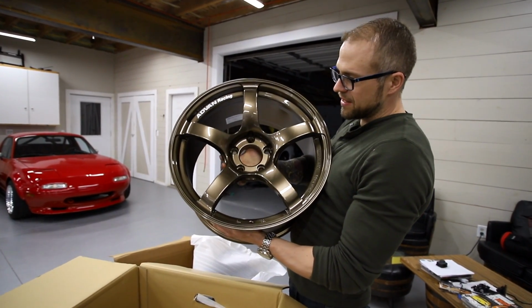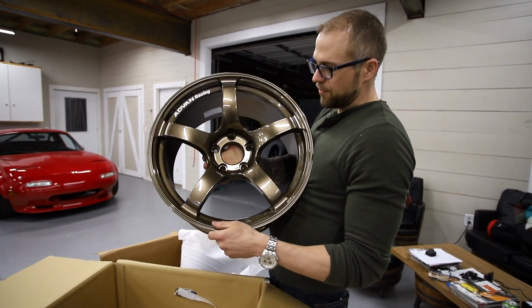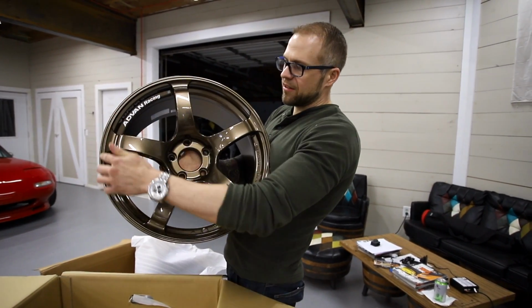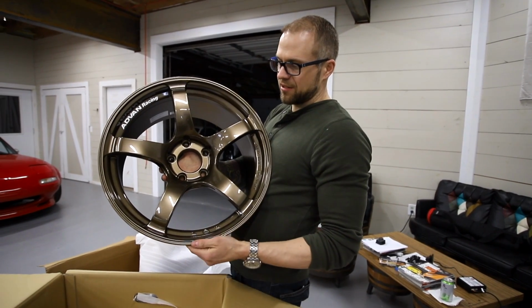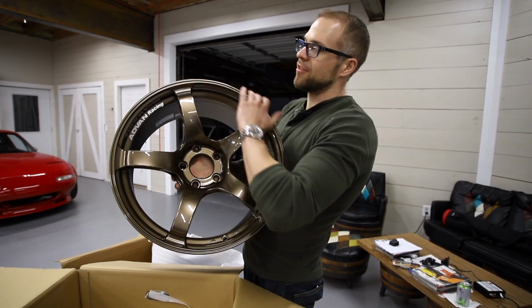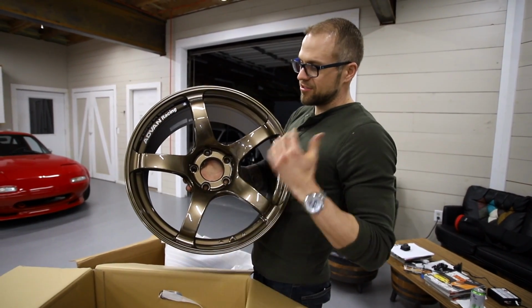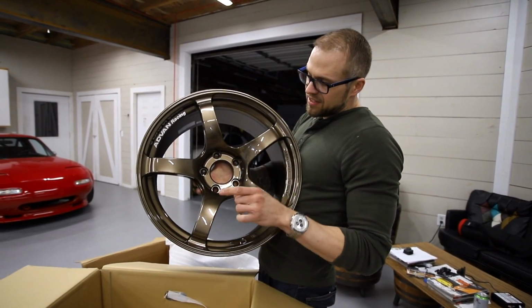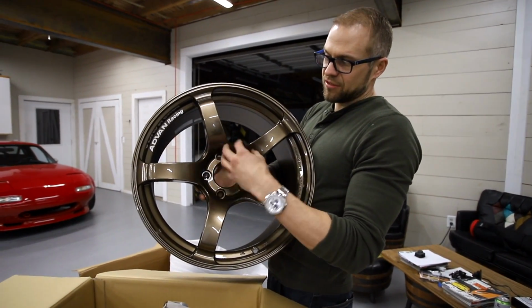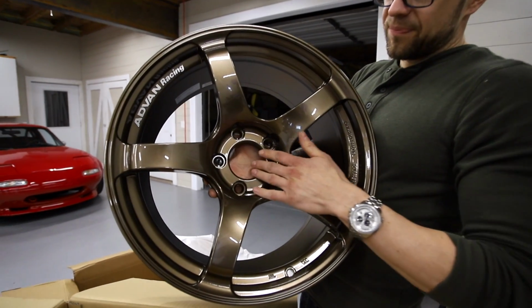But typically, this is a standard color on the TC4s, but it comes with a silver machined lip around the outer ring. So that's the other thing that makes this set in particular unique, is that it's all Umber Bronze, which I like. I don't really care for the polished lip on the outer side. It just kind of throws the balance off. And the TC3s, I want to say a lot of the wheels had silver inner rings too, if it was a different color. So I don't know.